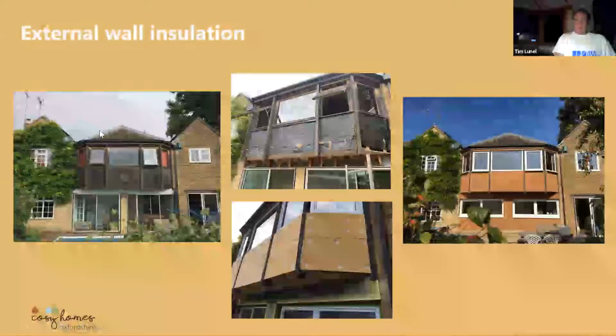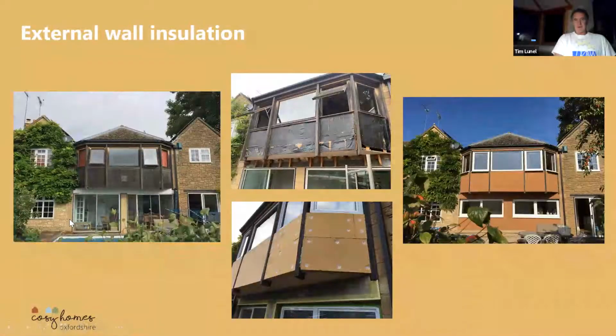This central portion was added at different stages, and this was done in the 70s. It had some very poorly insulated, full length double glazing doors here, and that had the effect that in the summer, because it's south facing, it got very hot, and in the winter it got very cold, to the extent that we quite often just closed these doors off and didn't use this room when it got very cold in the winter.